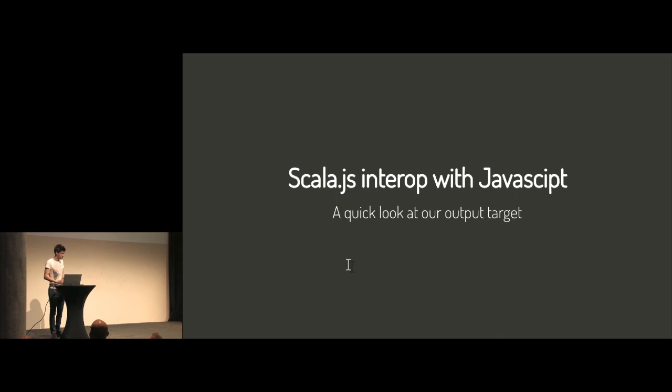Right. So I am going to show some generated source code to you, but first I wanted to make a quick detour of how we actually encode these type definitions in Scala.js. This is not specific to my project, but it's just how it's done. So for our purposes, this is the output target.